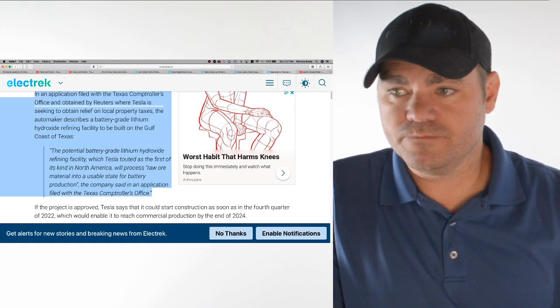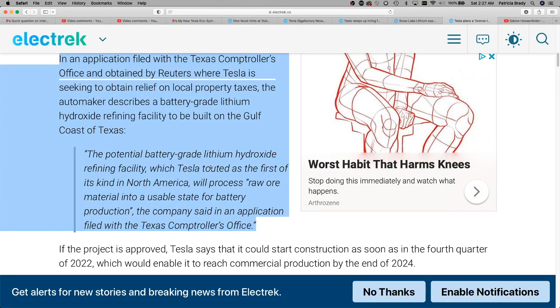They say, quote, in an application filed with the Texas Comptroller's Office and obtained by Reuters, where Tesla is seeking to obtain relief on local property taxes, the automaker describes a battery-grade lithium hydroxide refining facility to be built on the Gulf Coast of Texas. The potential battery-grade lithium hydroxide refining facility, which Tesla touted as the first of its kind in North America, will process raw ore material into a usable state for battery production, the company said in an application filed with the Texas Comptroller's Office. End quote. Now, they are absolutely not messing around here.